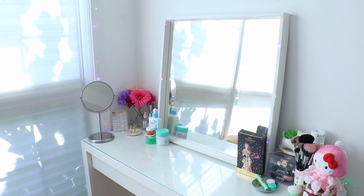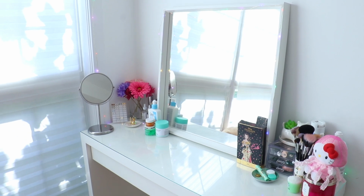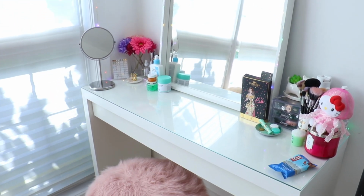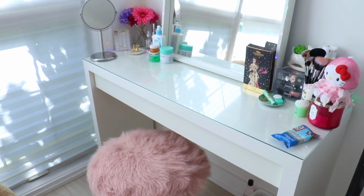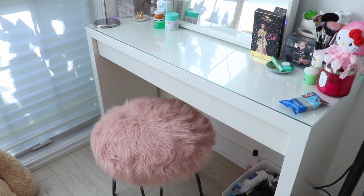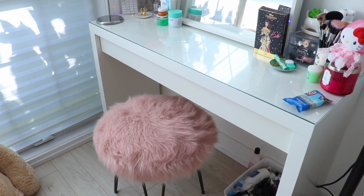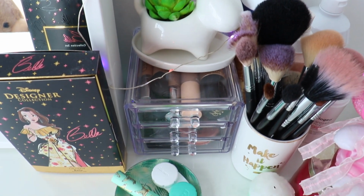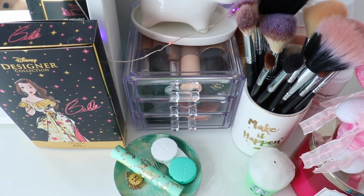Right next to the filming setup is my vanity. And this really hasn't changed much. It's, to be honest, pretty much the same. The vanity itself is from IKEA, and the pink stool is from RH Teen. The planter is from Urban Outfitters, and I think this was in my previous room tour as well.